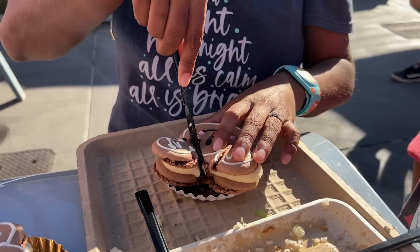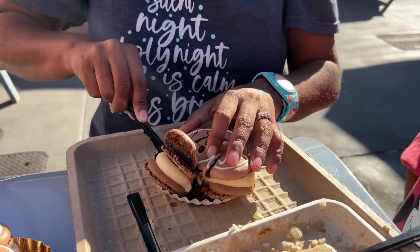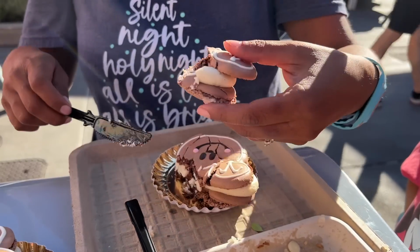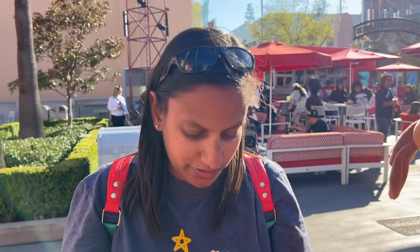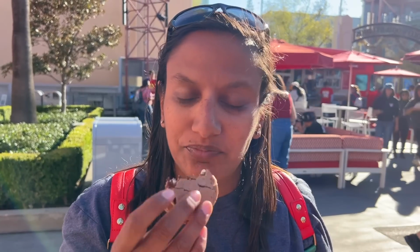Now we're going to cut into the macaron. And of course, always got to start with Mickey's ears. I feel like that's the logical place to start with a Mickey. So this is supposedly the best item of the festival, according to TikTok and Instagram and whatever else there is out there that people listen to. YouTube.